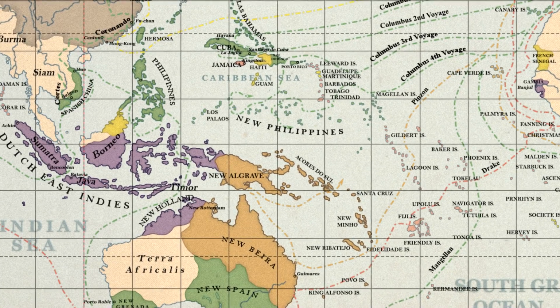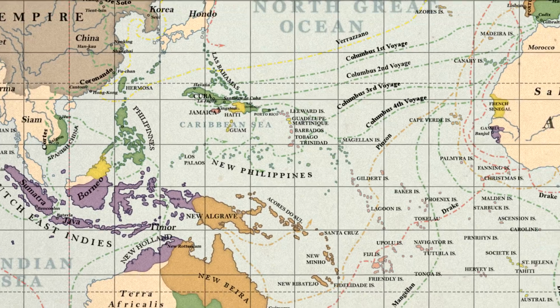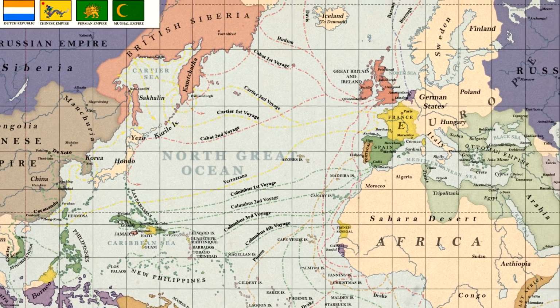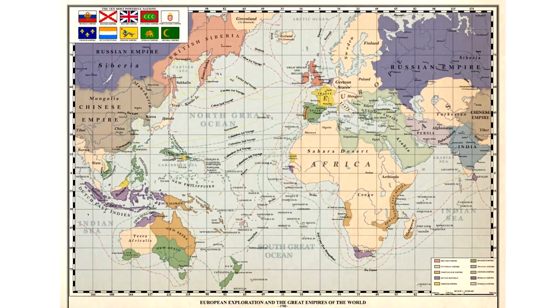In this scenario, the Dutch would also have managed to colonize part of Australia, as some argue they actually may have discovered it, while the British would colonize part of Siberia and a few Pacific islands. The French would only take a part of Malaysia and their Caribbean possessions.